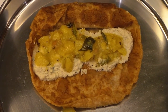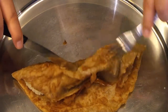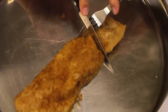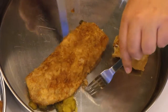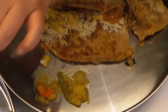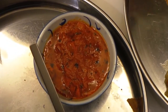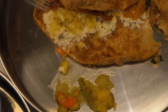And then what I like to do is I like to take it and I like to wrap it into a roll, like a burrito kind of thingy, and then cut it and then eat it like so. Now another thing I like to add to it, which is not part of it, but you can get it, is paneer masala. Okay, you can get vegetarian paneer masala, but the basic breakfast is puri, aloo bhaji, and chutney.